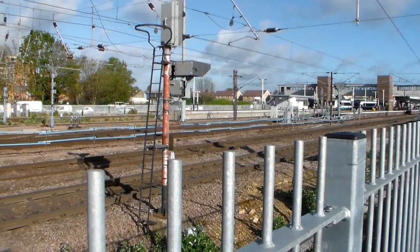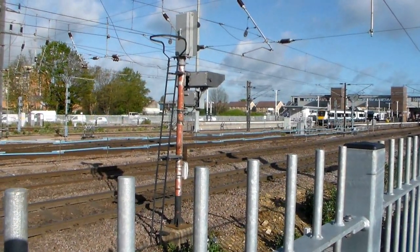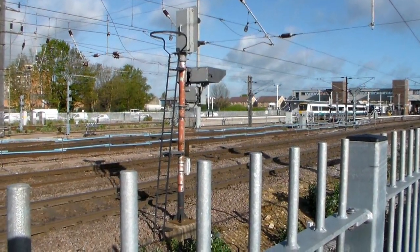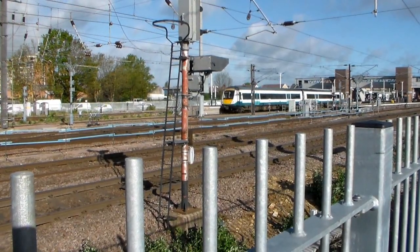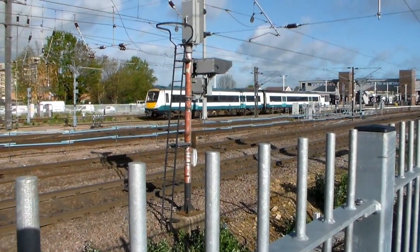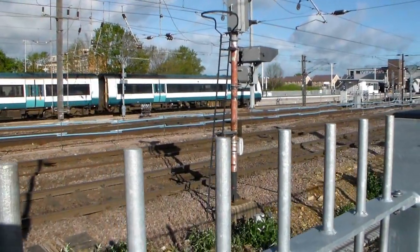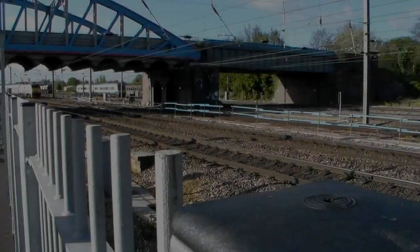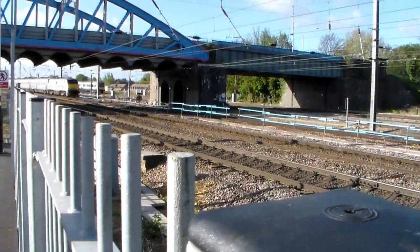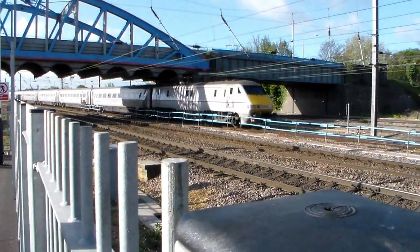That will be 172.73 departed with the 0750 Abellio Greater Anglia service to Ipswich via Bury St Edmunds. I think it goes via Ely as well. It's got to, hasn't it? Next up, the 0750 Virgin Trains East Coast service to Leeds.